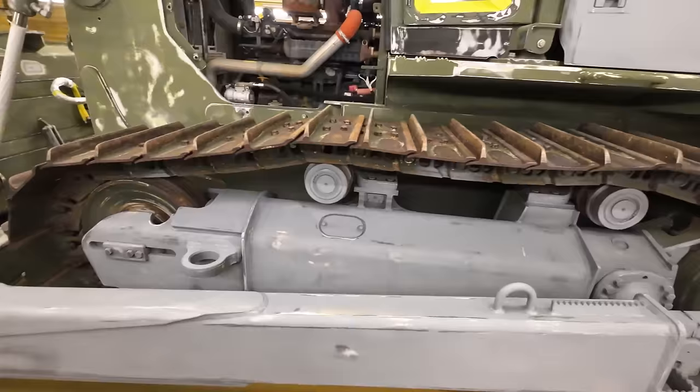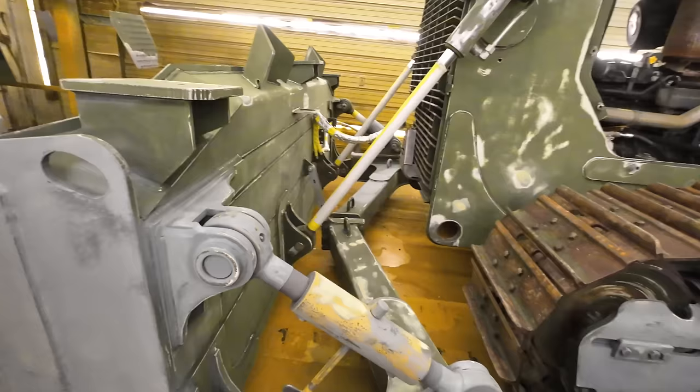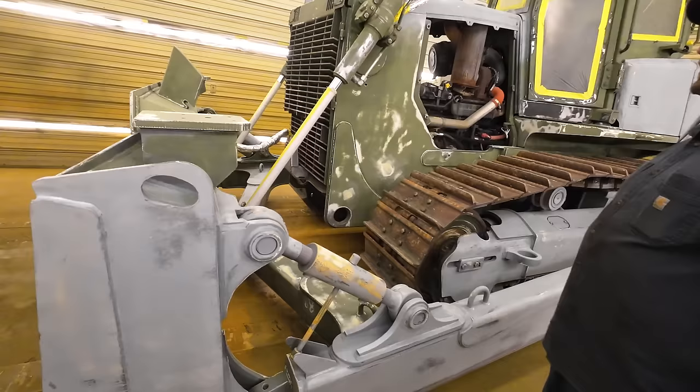This is the J, right? 850J, yeah, like Mikey's got. Yep. You just need to get one of these. I actually took this one out because it was so far taken apart, and I probably put 10 or 12 hours on it. So you can see the blade was shiny.